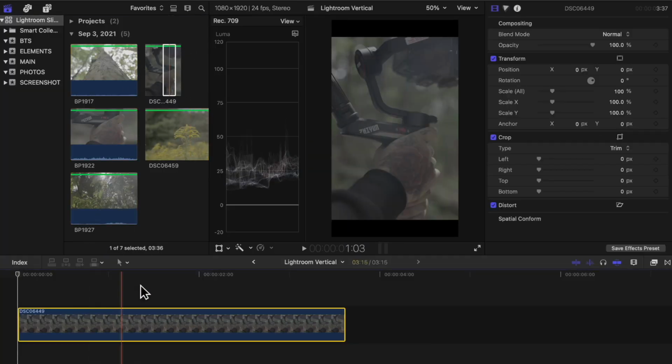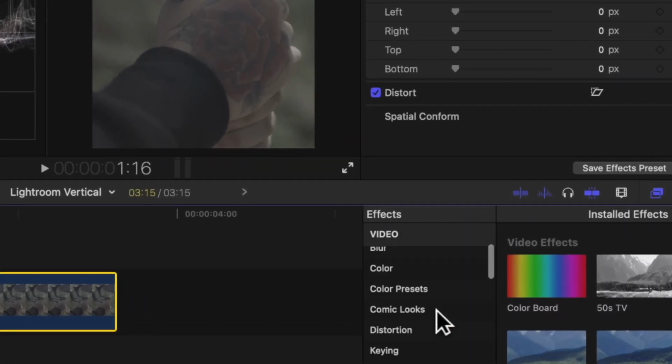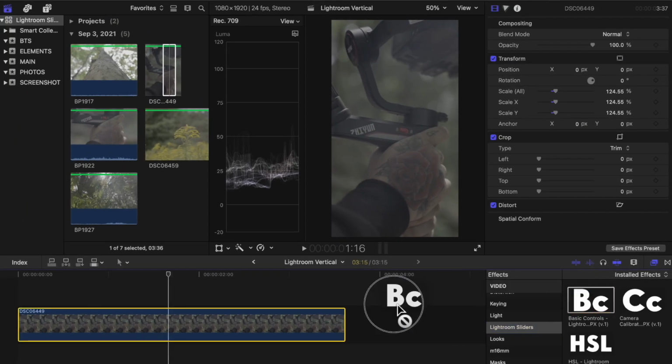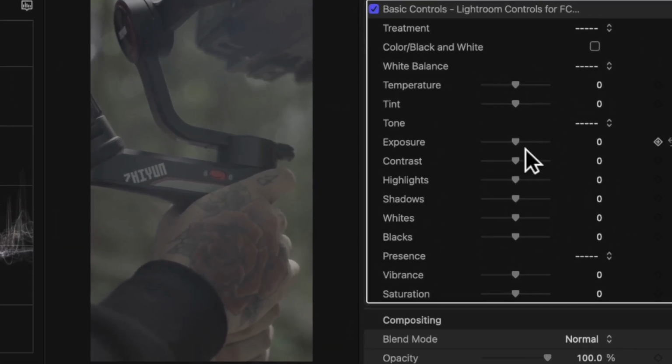So first thing we're going to do is drop the image that we used into the timeline, just to give you an idea of how you usually edit a photo with the Lightroom sliders. So once you have it on the timeline there, look for Lightroom sliders in the Effects tab, and then drag over Basic Controls to start with. So as you can see here, we have a bunch of sliders that we're going to adjust.